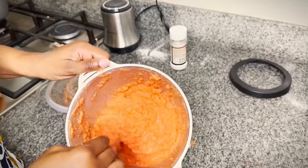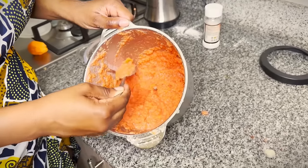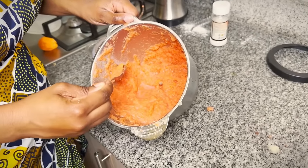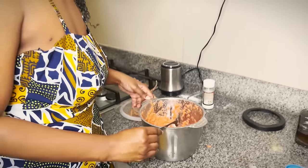This is how my puree looks like. Like kuna vitu zingine hapa ngumu ngumu bado hazija blend. I guess we're going back to the drawing board.